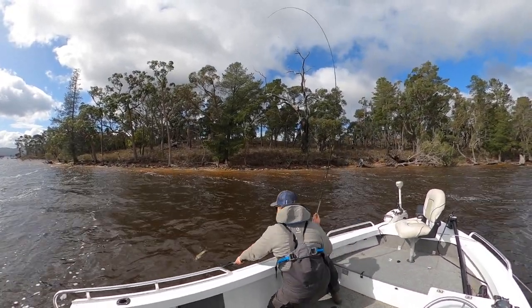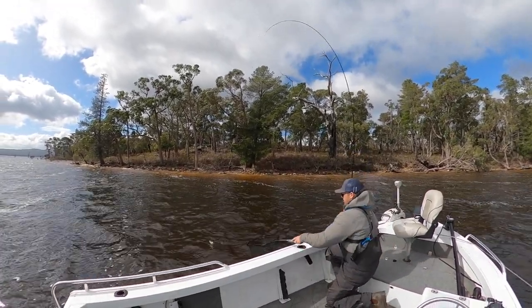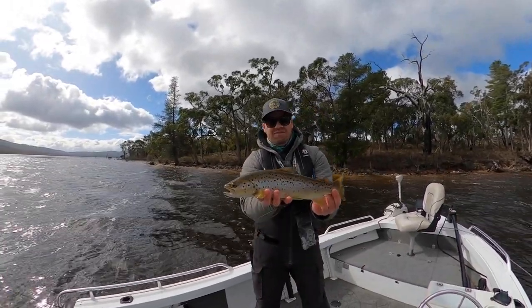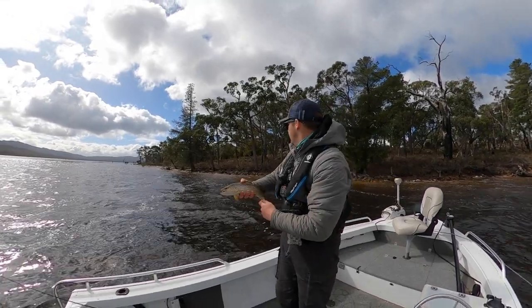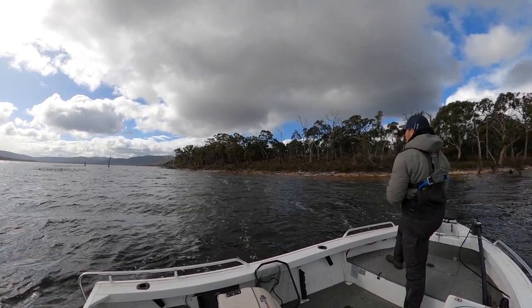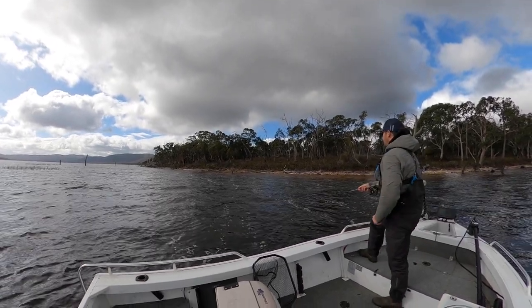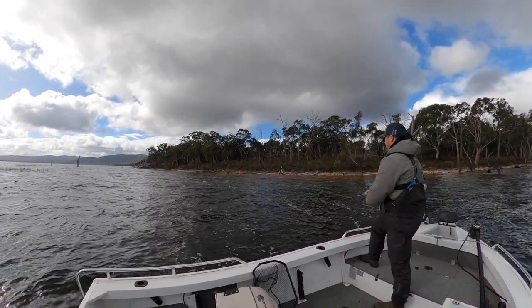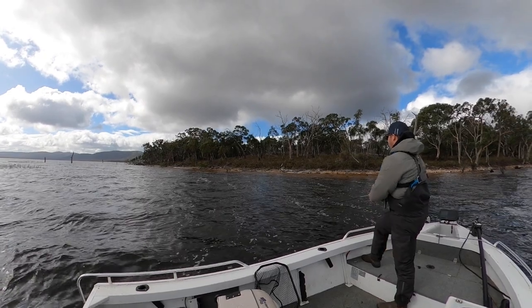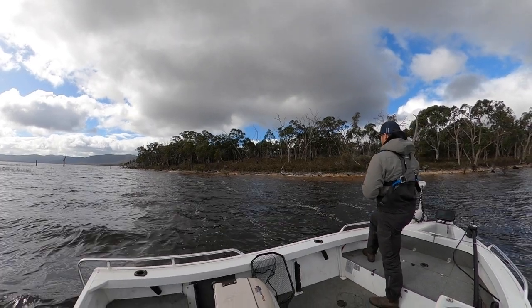Come on, mate. Gotcha. Another lovely trout. That's the first one on the point fly, which is cool. Gonna be another down through here. Got to be. These fish have been loving being just off the edge. They're not tight to it. They're almost on the color change.